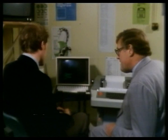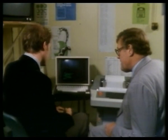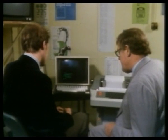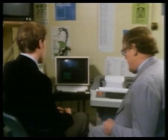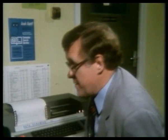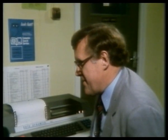It takes no time at all for the computer to search through its entire database. But if you're not careful, you can easily end up with a lot more than you bargained for. Oh, that's a problem. 48,818 references on computers. Well, that's far too many for me to read. Let's cut that down. I'm really interested in microcomputers rather than general computers. Let's see if that cuts it down at all.